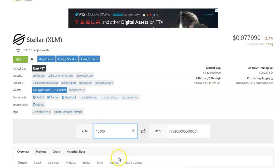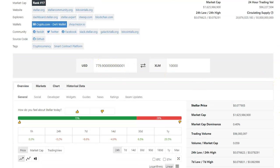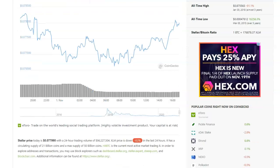Look at that. Look at this. 10,000. So basically I can spend $779 and get 10,000 XLM. Okay, so that's what it is. So about $800, I can get 10,000 XLM. So that's Stellar. Let me just make sure I'm reading that correctly. Yep, that's what that is. And I think it's one of those cryptocurrencies to definitely look into. Definitely look and do your research on.